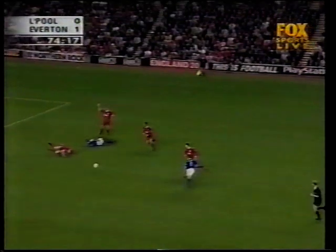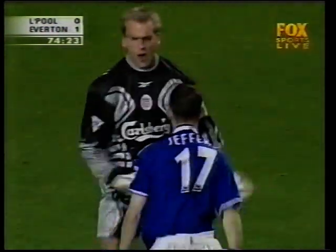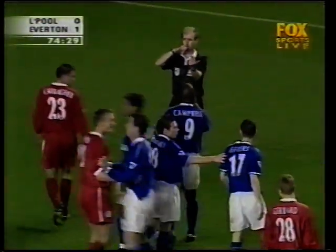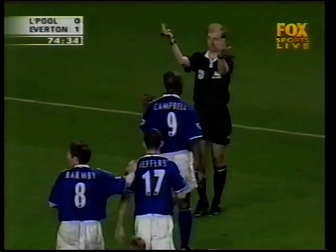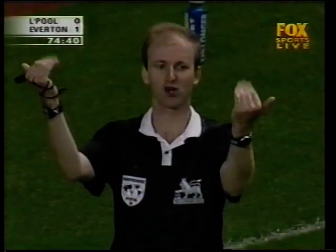Liverpool in a bit of trouble again at the back. Barnby. Jeffers is offside rather. And he and Vesterveld have an angry clash. And they're both going to be in trouble here. Well, they've got to go, haven't they? The two of them have got to go off, Jeffers and Vesterveld. It's a pity. But Mr. Riley's got no option when hands are raised like that.